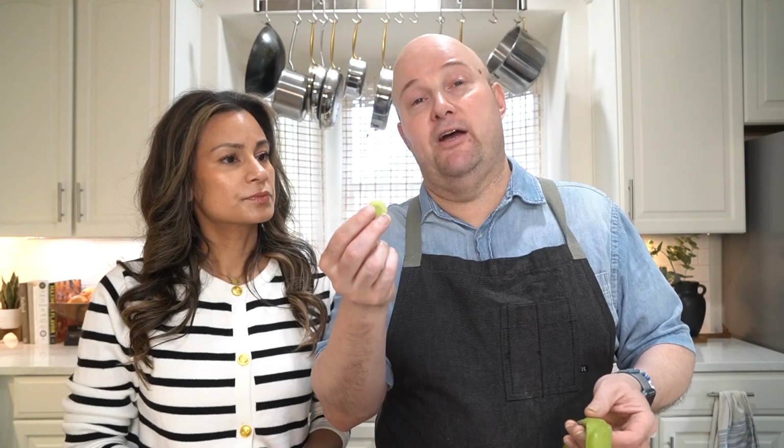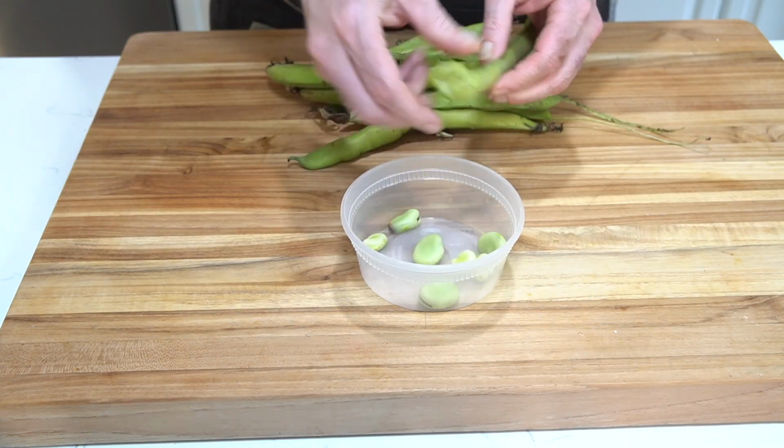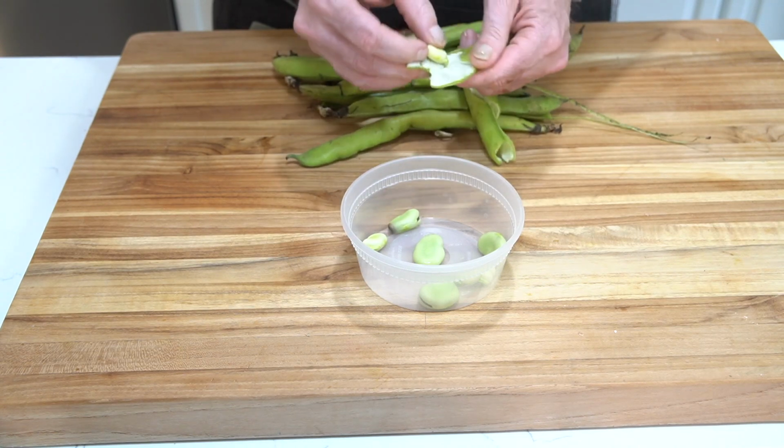Another thing you can do while you're storing them in the deli container is put a moist paper towel right over it so the skin still keeps fresh and doesn't shrivel up just a little bit. But you want to cook them 1 or 2 days after so they do last a little bit longer. But all these vegetables, I'm telling you, they don't taste the same a week later as they do if you cook them that day or the next day.